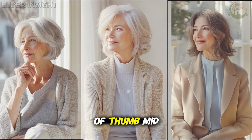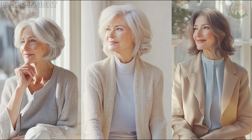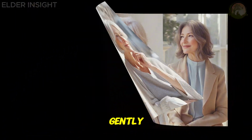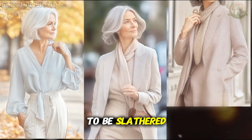Here's my rule of thumb. Mid-shaft only. Apply your styling products from mid-length down, but stop about an inch above the very bottom. That last inch, let it breathe. And if you're using something rich, like oil, warm it in your palms and press it in gently. No rubbing, no smearing. Your bob is not a sandwich. It doesn't need to be slathered.